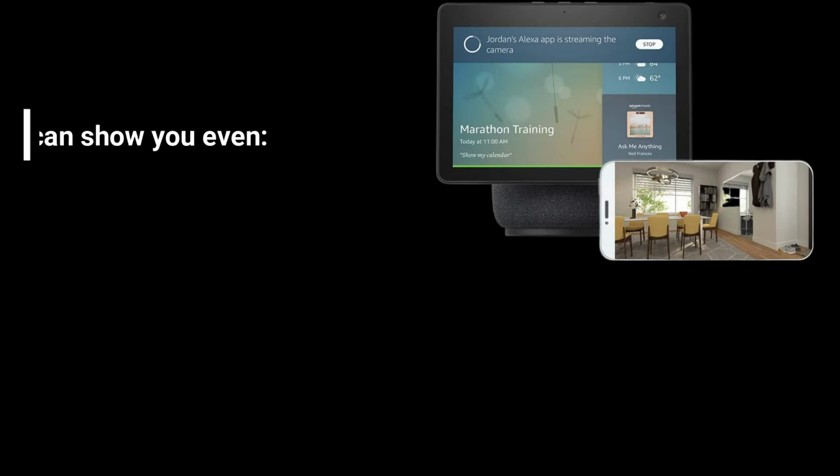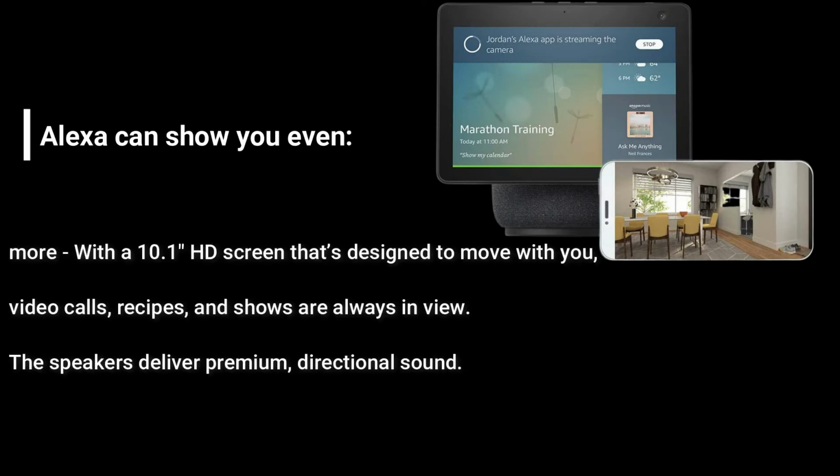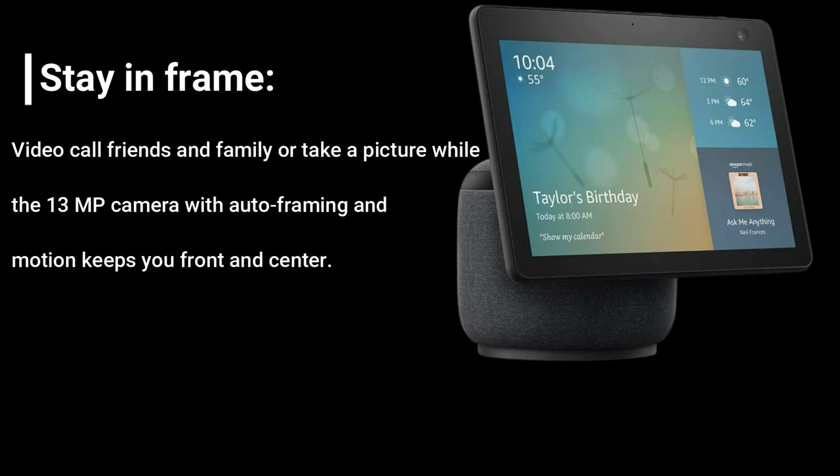Here are its features. Alexa can show you even more with a 10.1 HD screen that's designed to move with you. Video calls, recipes, and shows are always in view. The speakers deliver premium, directional sound. Stay in frame. Video call friends and family or take a picture, while the 13MP camera with auto framing and motion keeps you front and center.